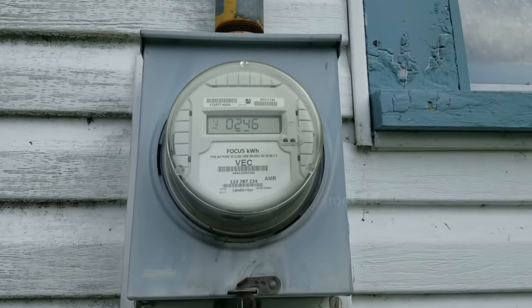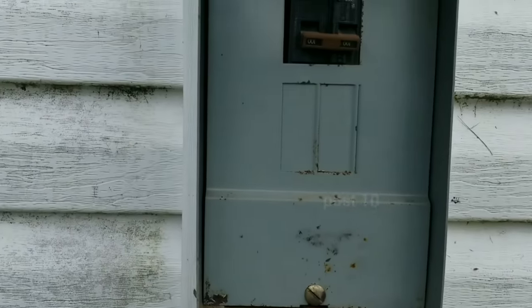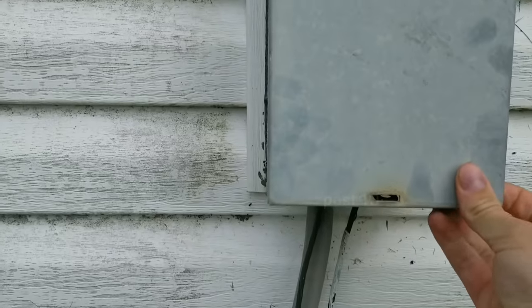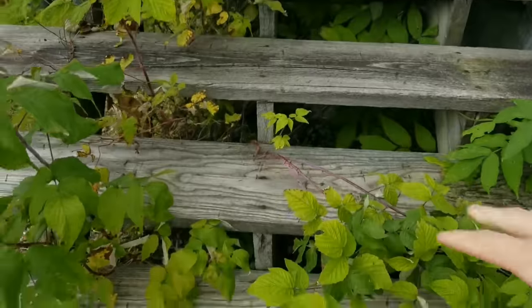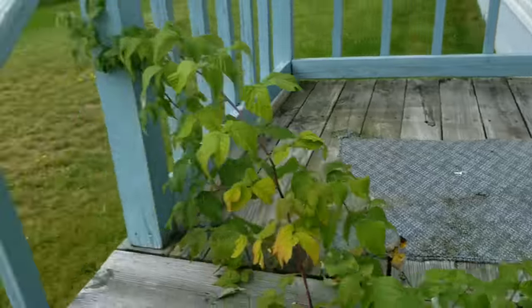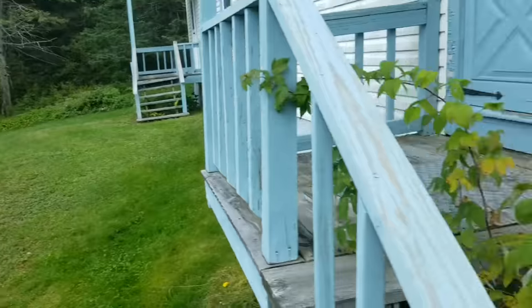The meter has power. Pretty sure the building is... Nope, the building's off. It's probably shut off in the basement, maybe. And these stairs are all rotten, need to be replaced. Nope, nope. Oh, nope, you're coming in with me.